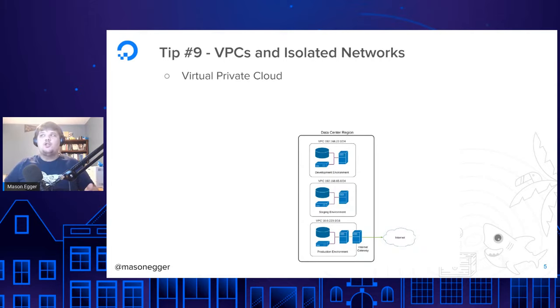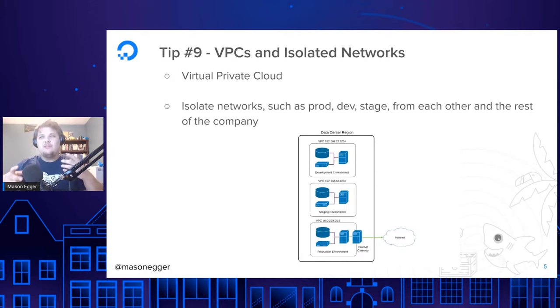So definitely use virtual private clouds. And then also use isolated networks. Don't have development, stage, and prod all in one VPC. I would put them in multiple VPCs if I was using VPCs and then peer them. If I was doing this in a physical data center, then I would just use different subnets.